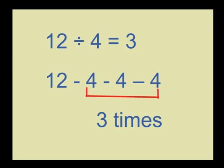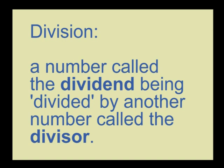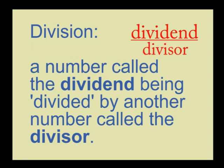12 divided by 4 is 3. We can also say that we can subtract 4 3 times from 12. The number that we subtract from the biggest number every time is known as the divisor. We can also say that division undoes multiplication and involves a number called the dividend being divided by another number called the divisor. The biggest number in other words is the dividend, and the number it is divided by is the divisor.